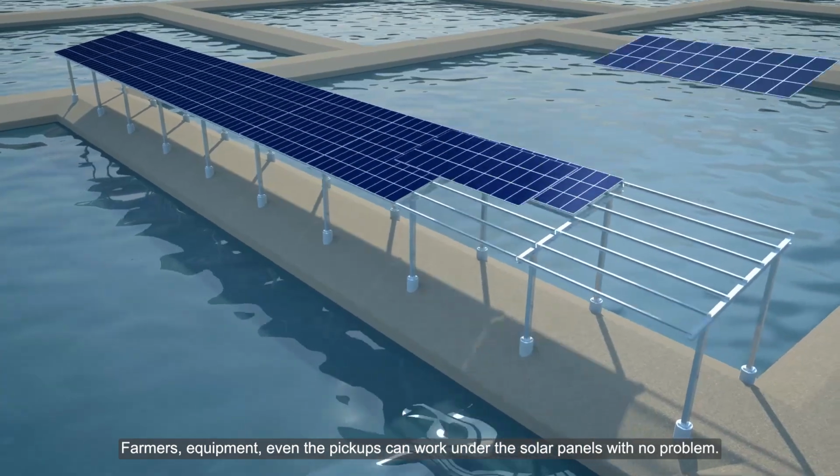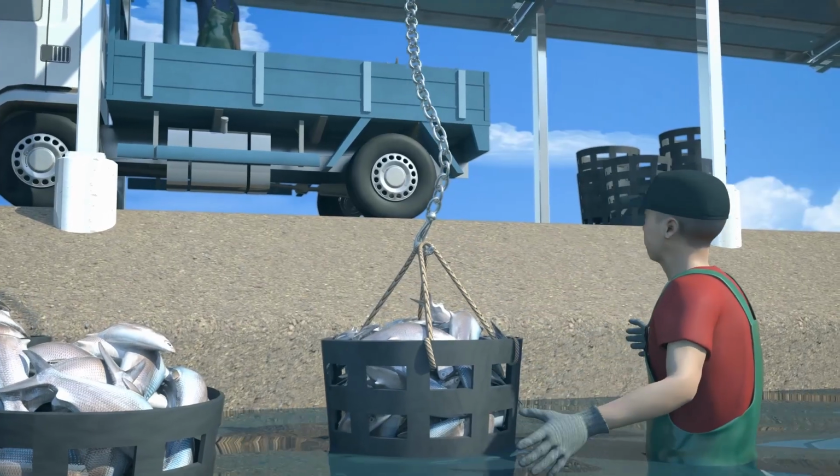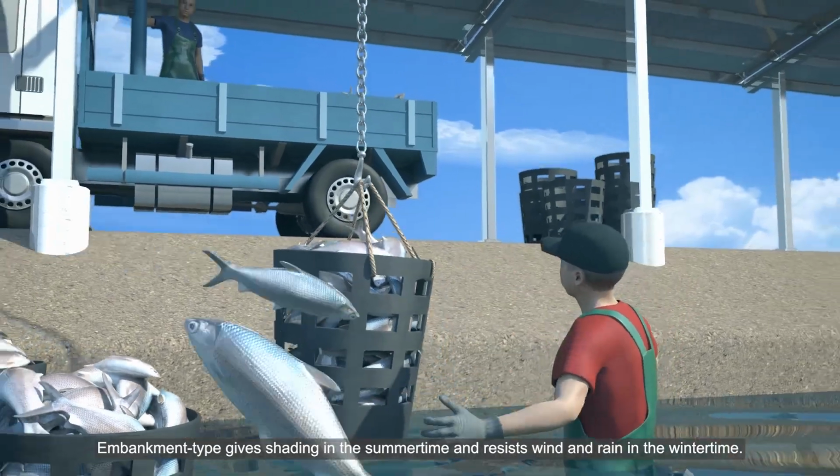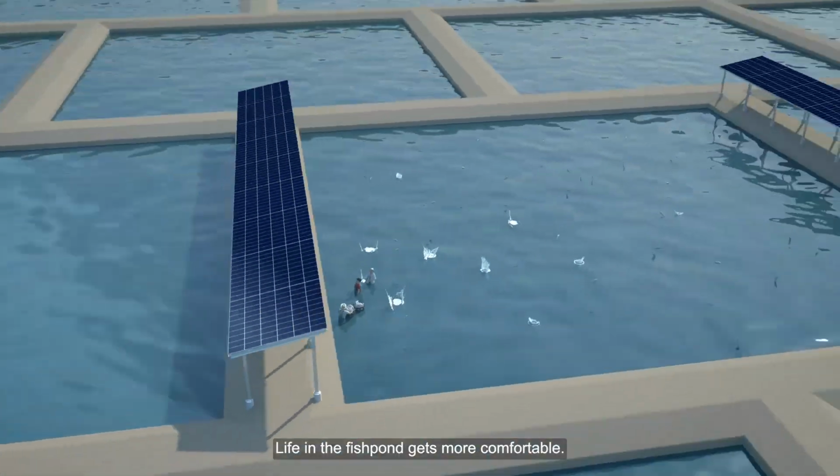Farmers, equipment, even the pickups can work under the solar panels with no problem. Embankment type gives shading in the summertime and resists wind and rain in the wintertime. Life in the fish pond gets more comfortable.